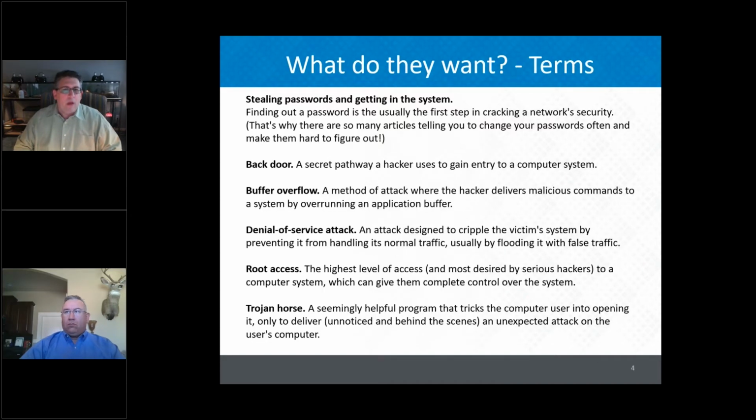All right. A little bit of terms here, so that when you go back and you're talking with the IT department, you hear them talk about these different things. It comes up and you kind of know what they're talking about. Stealing passwords, getting in the system, pretty straightforward there. That's pretty self-explanatory.